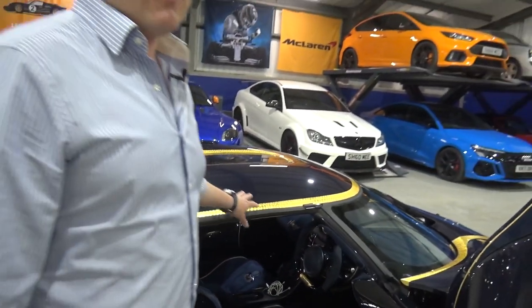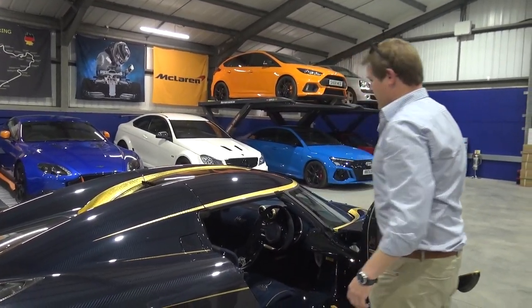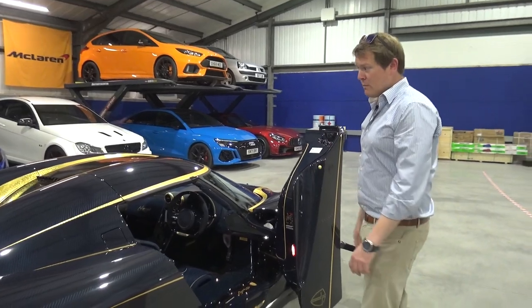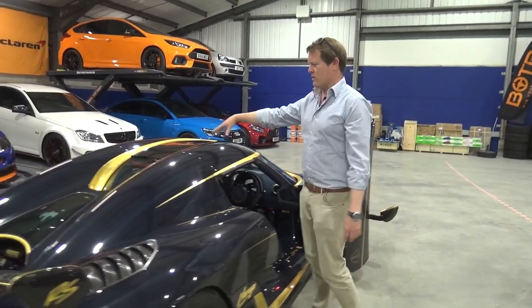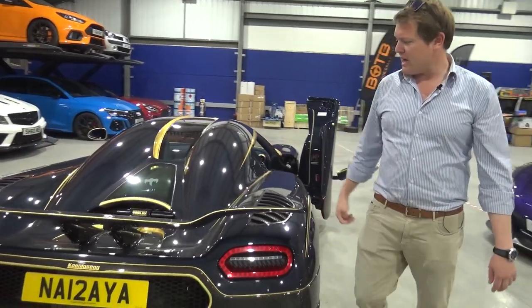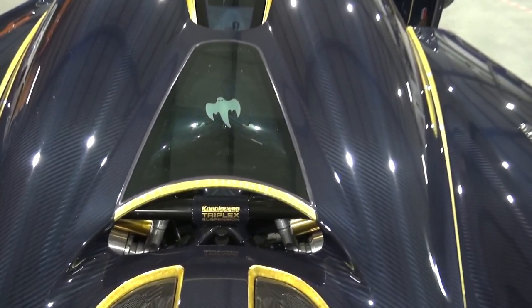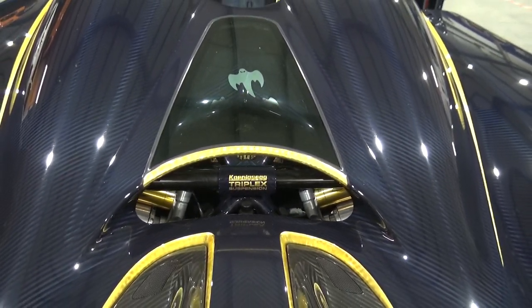You could pop off the roof with the Koenigseggs. You can remove the roof panel from inside, stow it away up front should you wish to drive the car open. If you have one with a snorkel, obviously it can't fit then in the front. And back here, you've got the 5-litre twin turbocharged V8, Koenigsegg in-house, with the triplex suspension that you can see basically through that opening at the back, which is really quite cool to see as well.